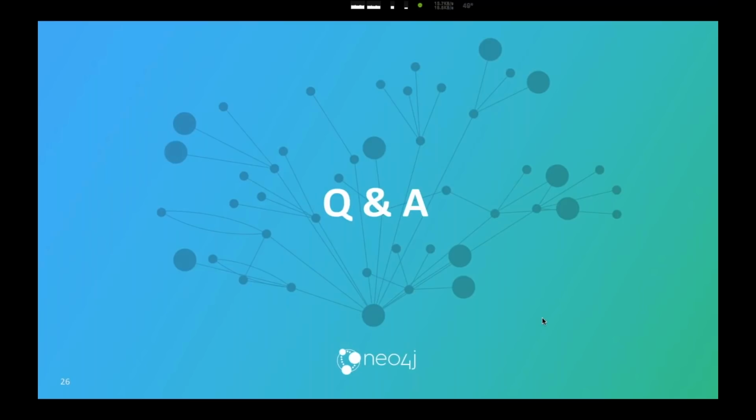I don't think there's anything ready packaged on Google Cloud just now, but basically Neo4j runs in a JVM. So anywhere that you can run a JVM, you can run Neo4j, and that can take place on the cloud. It could take place on premise, or it can be a hybrid environment, a mix of the two.